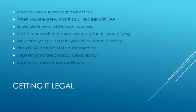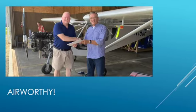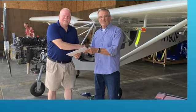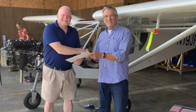Register your plane with the state and pay the sales and use tax. I have a slide on that later on about the problem. So after I went through all that, I got cleared for first flight and got my airworthiness certificate. It had some specific provisions against dropping, putting weapons pods on it or dropping anything or trailing anything from it, which I thought was kind of weird. But then, other people told me some of the reasons why those existed.